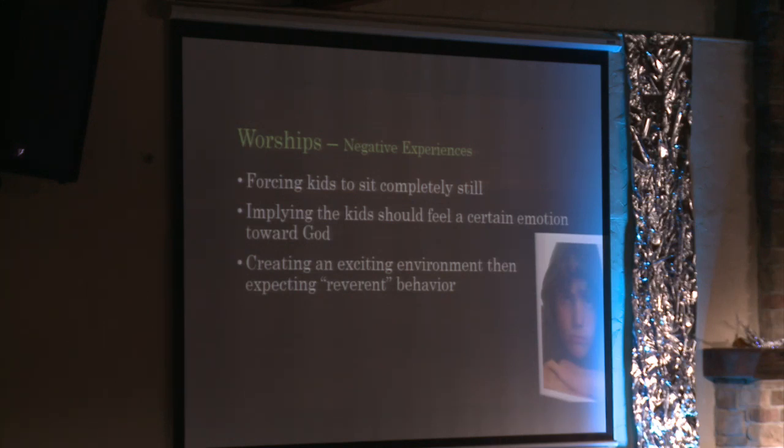Creating an exciting environment, then expecting reverent behavior. I've seen that done in adventure class. They were doing, for worship, a boys versus girls answers thing, and the way the kids were supposed to let them know that they had the answer was to stand up. And then they were upset that they were being noisy. It's like, you can't do both. You can't play a hand-in-hand game with kids, especially not little kids, and not be noisy. So if you don't want noisy worship, then don't do a game. Right.